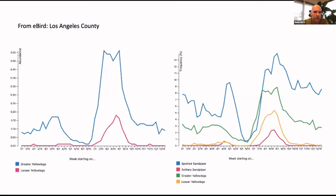And of course, like most shorebirds, the four weeks of late July through September, when numbers swell with migrating juveniles, are the peak periods when you could be lucky enough to find a solitary or a lesser. There is a bit of a spring peak, as you'll notice, but mostly our chances are higher in the fall.